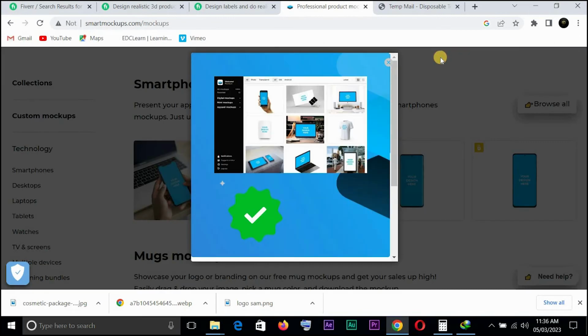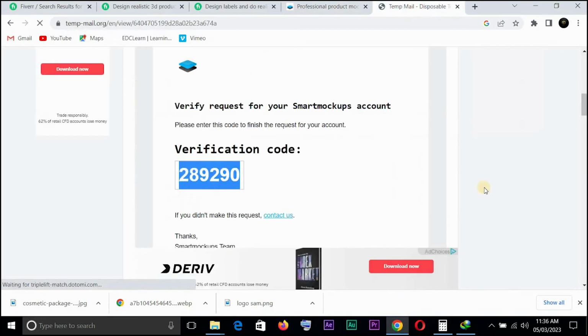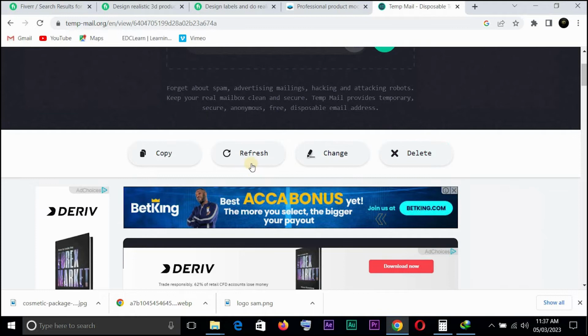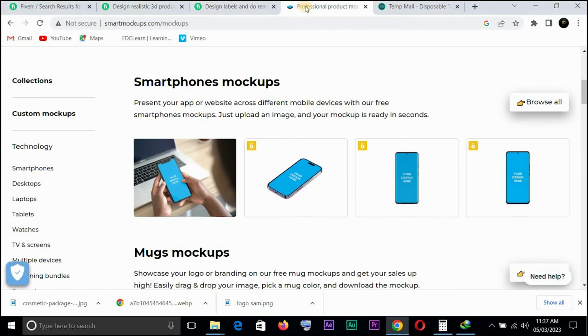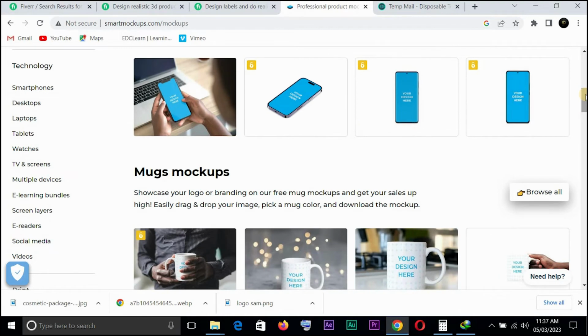So whenever this expires, you can decide to come here, refresh, and get another temporary email. Come here and click on refresh. But that's not what we are doing right now. We've gotten an email. We don't want to use, or maybe we've exhausted our normal email addresses we have, so you just get a temp email just to offer the service.